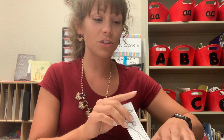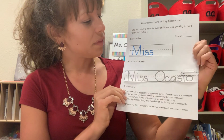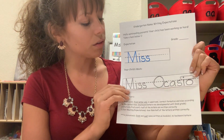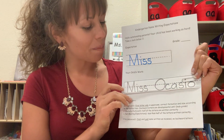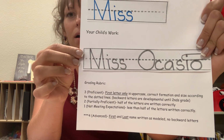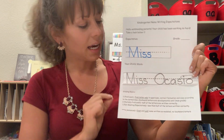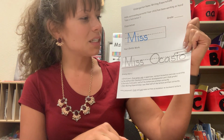Now, as much as we want our students to be advanced in every subject area, it can be really difficult to score advanced. So again, we shoot for proficient. If we get advanced, that's just like extra icing on the cake. To score advanced, your child correctly writes their first name and their last name. I tell the students, my first name is Miss, my last name is Ocasio. The first letters are uppercase, the rest are lowercase, and they're the correct size. So that would be an example of advanced. And that rubric that I just explained is down here for your information if you want to take a look at that as well.